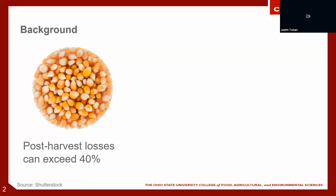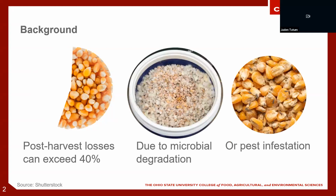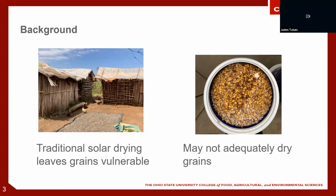Post-harvest losses of staple grain crops are an important issue. These crops are an important part of diets, providing 80% of caloric needs for many in developing countries, and they experience high post-harvest loss rates that can exceed 40%. Those grains are removed from the supply chain with either significant quality or quantity losses due to microbial degradation or pest infestation. Traditional solar drying practices that are used often leave grains vulnerable to dust, weather, and pests. They also may not completely dry grains to the levels needed for safe and long-term storage.